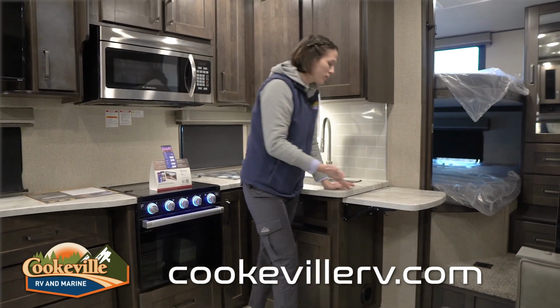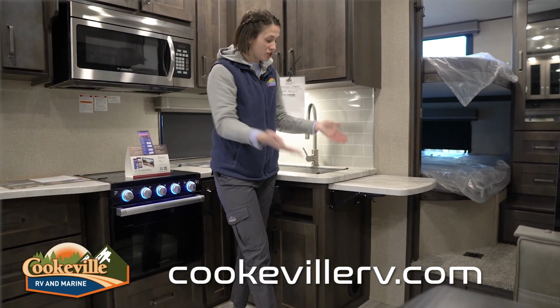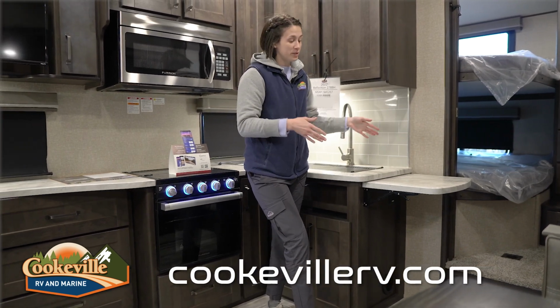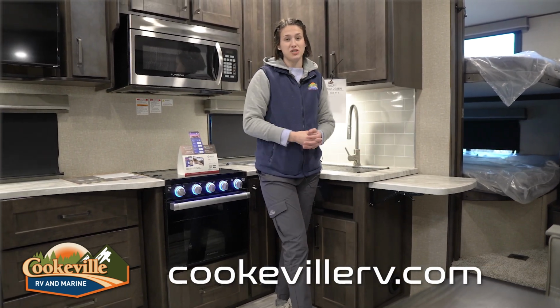And really nice countertop extension, great for having parties. You can put your trash underneath there so it doesn't get in the way. But one thing to note, you must put this down before you put your slide back in. That's just how things go.